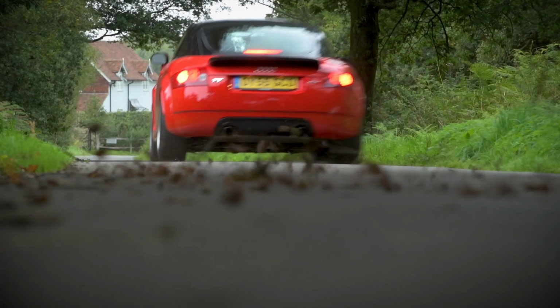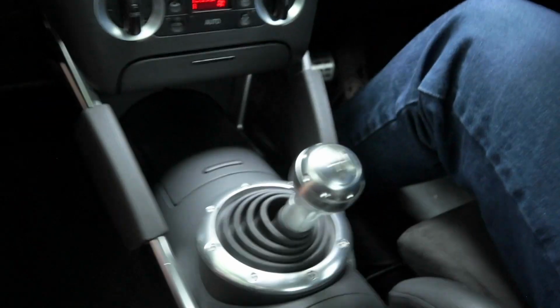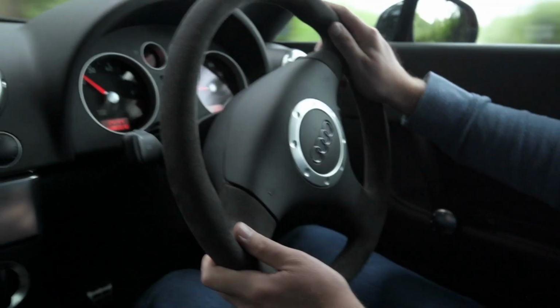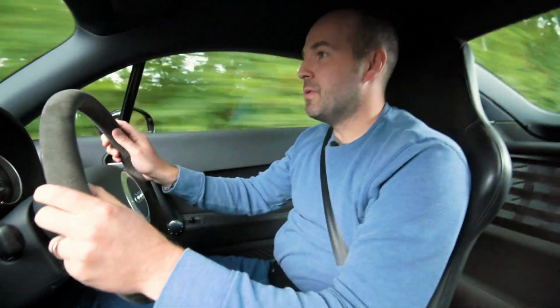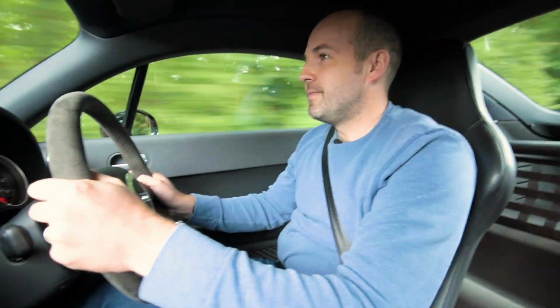The first thing to note is that this is one of the more focused TTs that you could buy. That said, the gear change still has quite a long throw, and the clutch could do with just feeling a bit meatier, and the steering, while far from bad, it just lacks that communication and feel you get from, say, a Porsche Cayman. Having said all that, the TT does still feel small, it still feels nimble, and it is still fundamentally a fun car to drive.